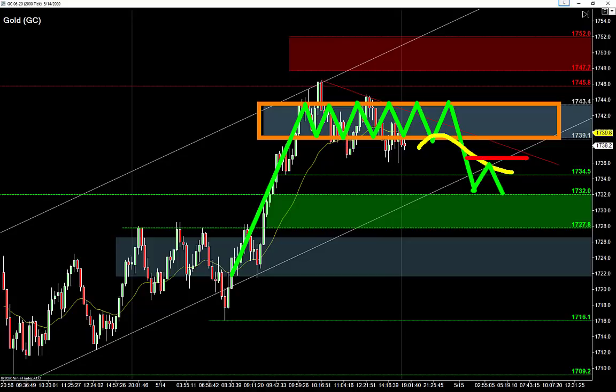You're going to do it at a level of support. Now, where might be a level of support I could trust? How about a trend line support, coming off those lower lows? How about a swing support? How about a prior high support? So this is where you want to be thinking.